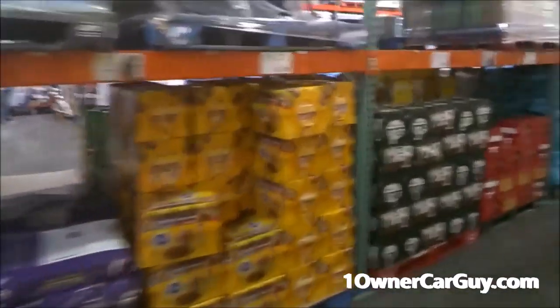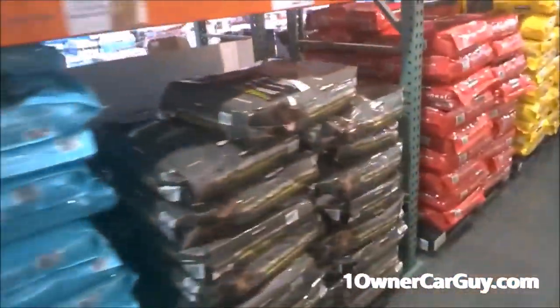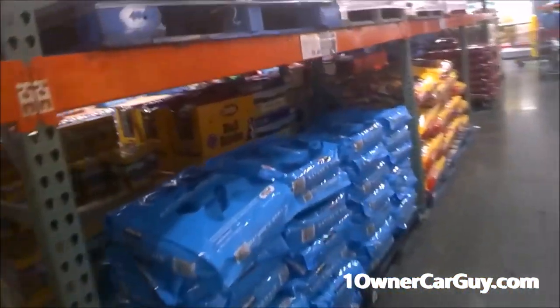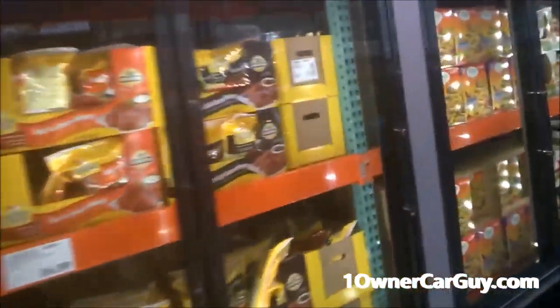All the burgers and dog food, cat food, Pedigree. Nature's Domain is the Kirkland brand. That's where my boss's dog eats. Pretty cool stuff. Look at the big Pedigree, 55 pounds for $23.99. Chicken wings, chicken thighs, chicken breasts.